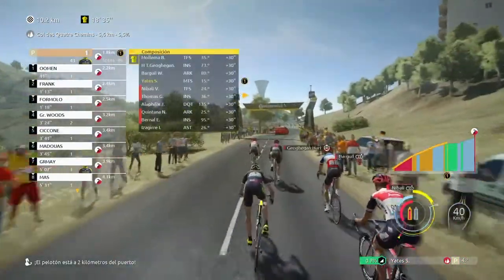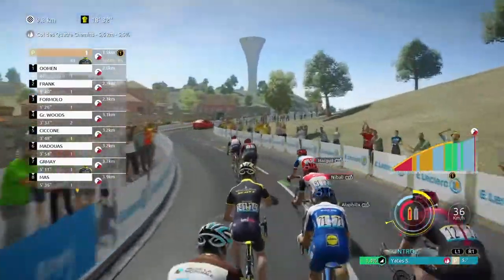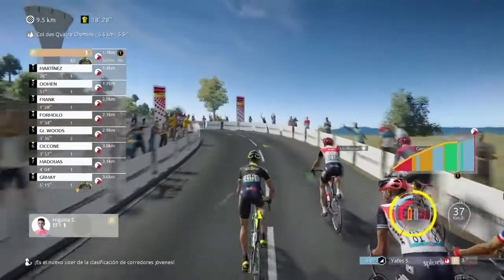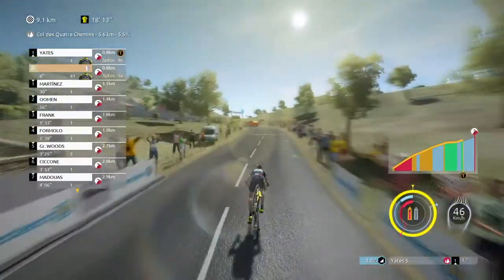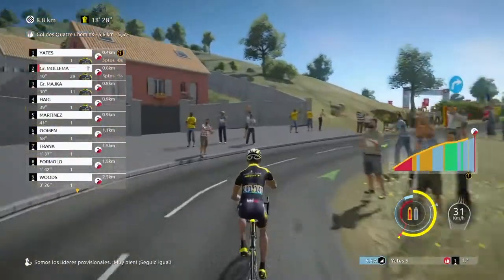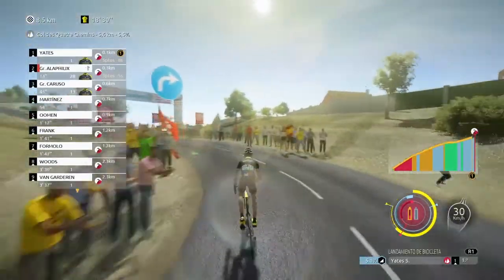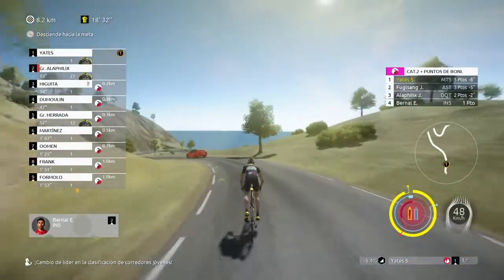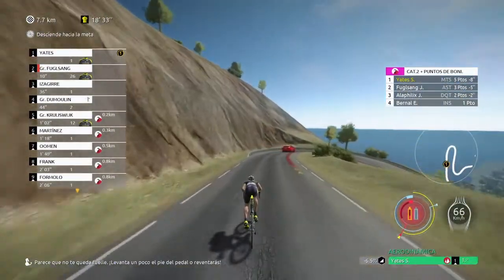Peloton is 2 kilometers from the summit. He's the new leader of the overall youth standing. We're provisional leaders. Come on, keep at it. In the overall youth standings. You seem to be running on empty. Lift your foot if you don't want to blow up.